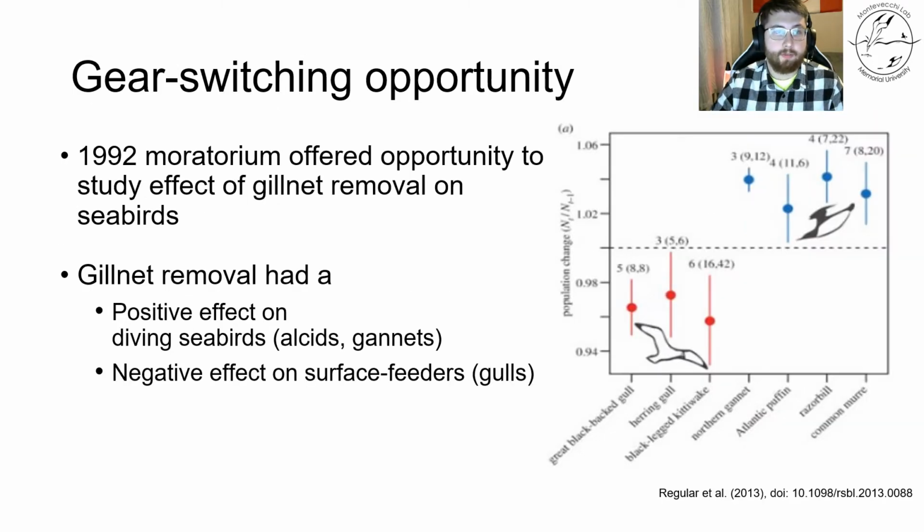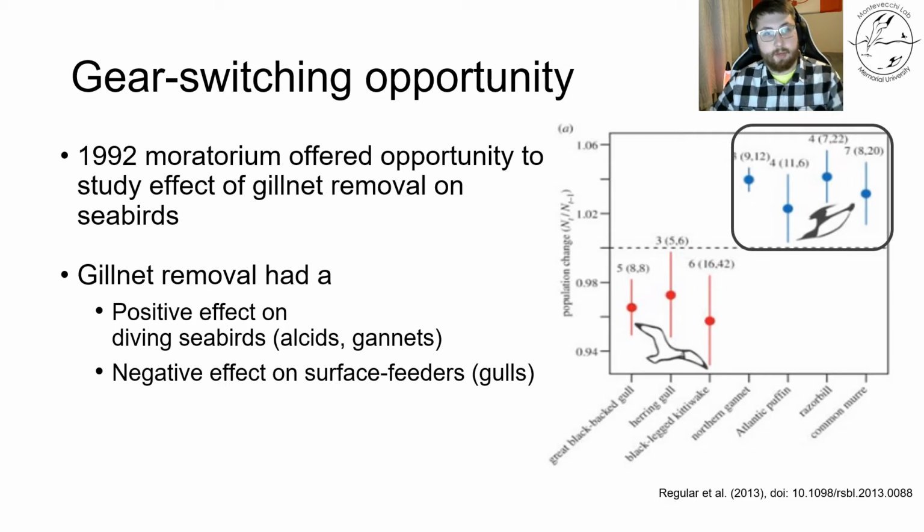Moving forward, we wanted to focus on other ways we could use visual ecology as a tool in bycatch mitigation research. And for context, in 1992, a moratorium was imposed on the groundfish fishery in Canada, which includes one of our most economically and culturally vital species, Atlantic cod. This meant that tens of thousands of gillnets were suddenly removed from the ocean, and the effects of this removal could be studied on an ocean basin-wide, multi-year scale never seen before.